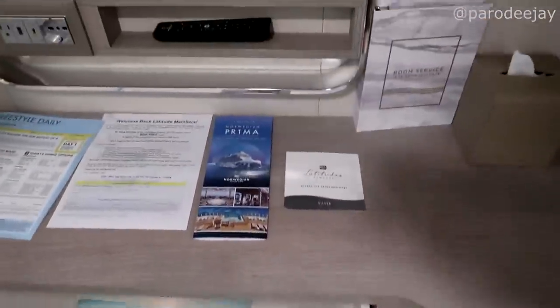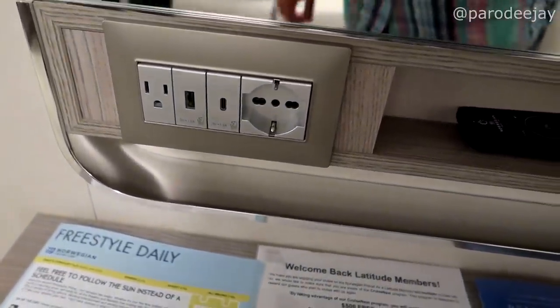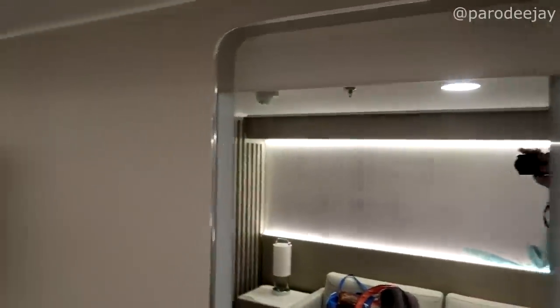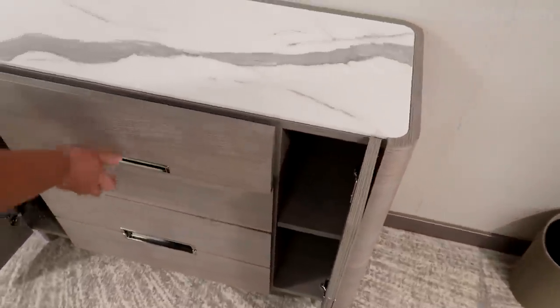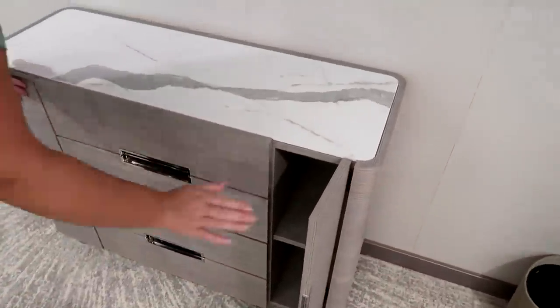Security. We've also got power up here by the mirror, so you've got 110, 120, and a 220. USB and USB-C. Woo-hoo. Way to get with the times. Big lighted mirror. TV. Yeah, what have we over here? Little shelfy things. Drawers. Okay. So four drawers. Two sort of thin shelves.